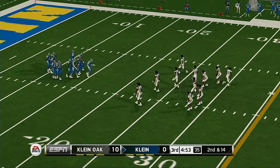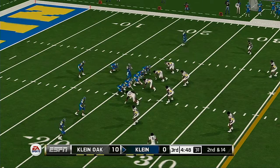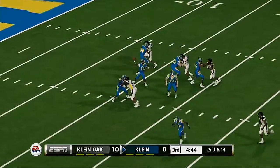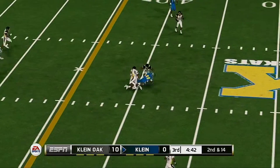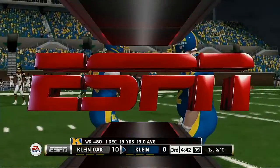From their own 21-yard line, it's second down. Mike four. Hey, here we go. Receivers got the first down, and they make the stop at the 40-yard line.